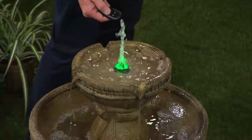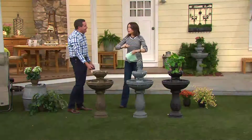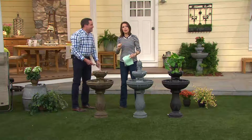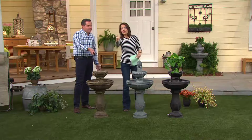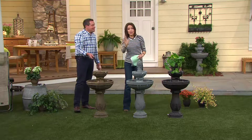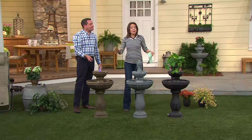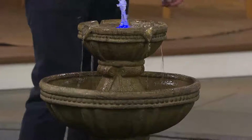Okay, this is maybe my favorite part because I'm thinking, I'm in the kitchen, I'm at the sink doing my dishes, and I can see my fountain outside, and I think, you know what, I want to see that now. I reach over, even from inside, push the button, and it will start to go. And here's the great thing. I don't even have to do that. I can push a couple buttons on this remote control and create a timer feature.